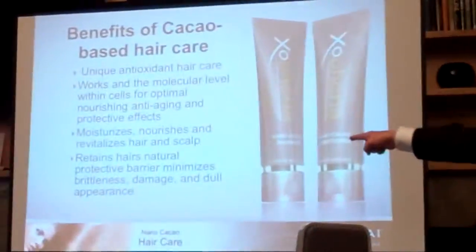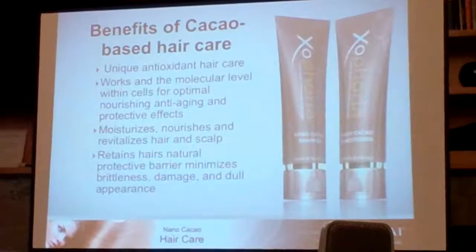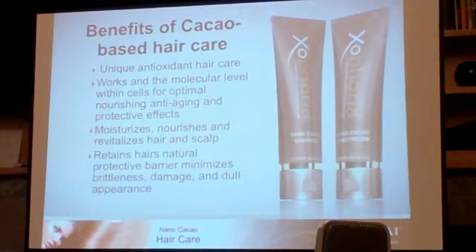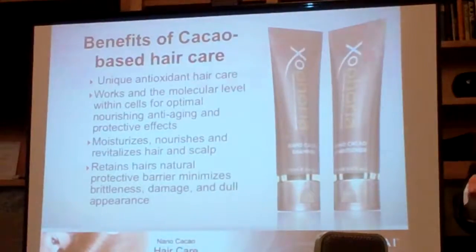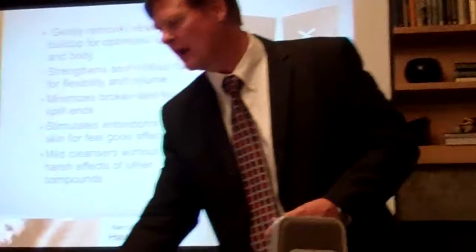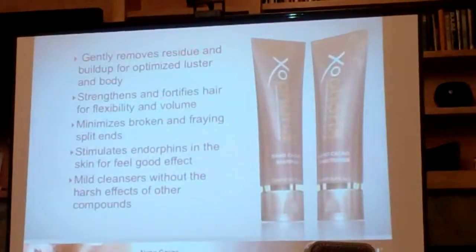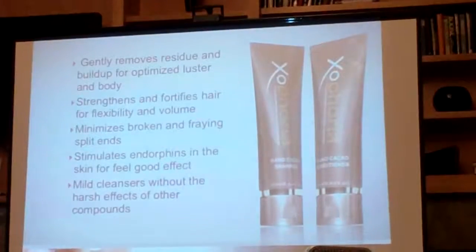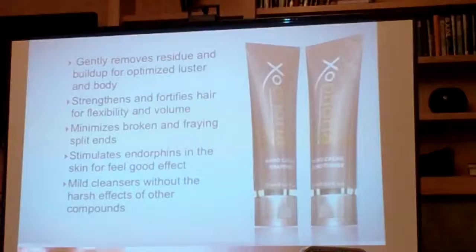It revitalizes hair's natural protective barrier and minimizes brittleness. Not only brittleness, but damaging and dull appearance also goes away because it's not so frayed, and you get that clean hair look. Gently removes residue and buildup for optimized luster and body. Strength, this is one I really like.